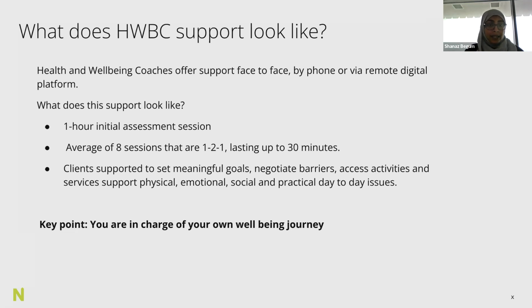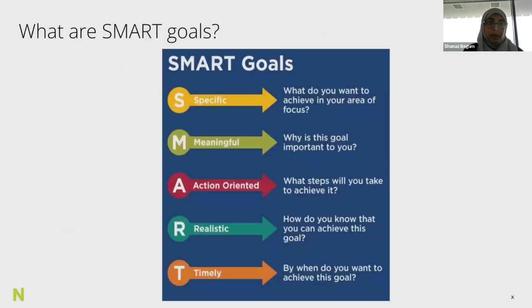So, accessing activities and support services, the idea is that you are in charge of your wellbeing journey. It's not about me telling you what to do. It's about you saying, Shanaz, this is what I want to do. And then us working together to help you get to that ideal place. Next slide, please. So I talked about goals before.